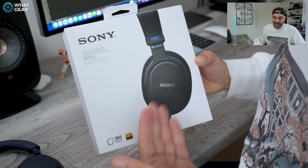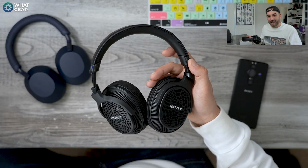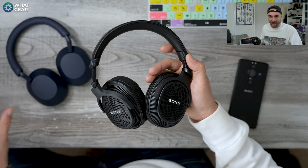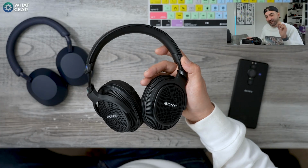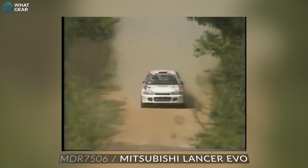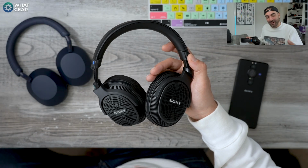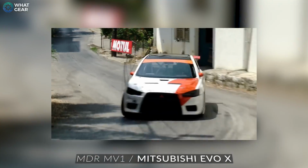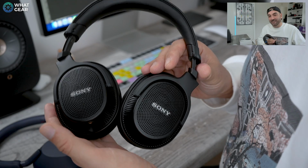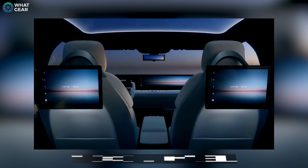But these right here are the next generation. The economics of the future is somewhat different. And just to give you some context on how the three headphones that I just mentioned stack up, if you think of the original 7506 as the first ever Mitsubishi Lancer Evolution, a legend in its own right and a true powerhouse, and these, the MDR-MV1, are more like the Mitsubishi Evo X with all the latest technologies and upgrades. And the XM5s are more like an electric vehicle with the mics, the Bluetooth, the app, the software enhancements.